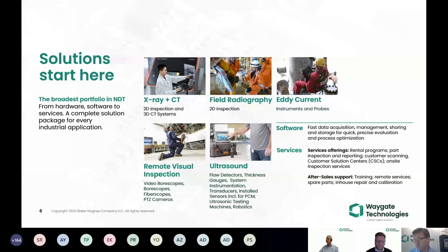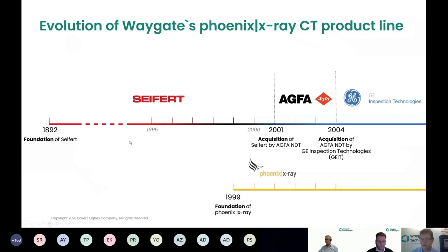And also we have offerings in our solution centers where we test your parts with our equipment to figure out can this technology be used to address your challenge, or we also have a pay by scan service in these centers. So that's the overall portfolio of Waygate Technologies. And now we go into a little bit the history of evolution of X-ray.